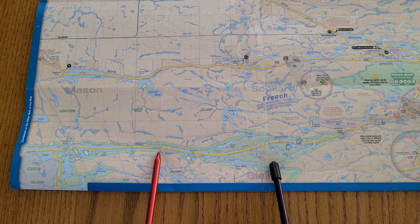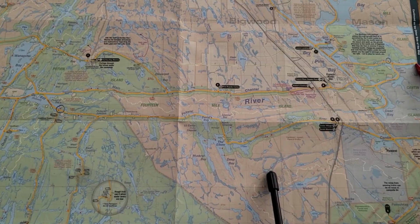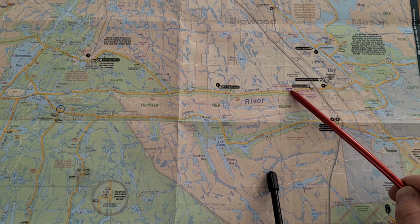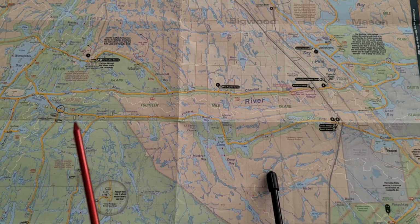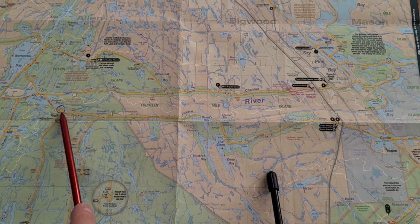For day 5, we left campsite 505, making our way down the main channel. We're gonna have to flip the map to continue on. Day 5, making our way past Lost Child Bend, under Highway 69, past Recollet Falls, following the main channel into Ox Bay. We camped at campsite 633.